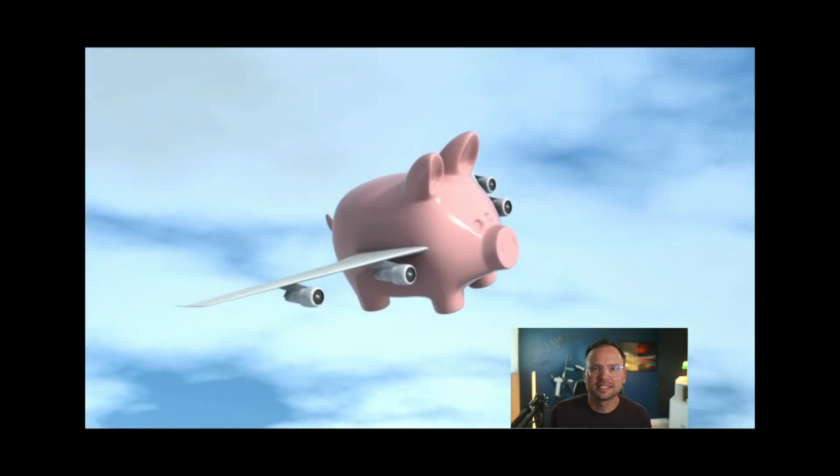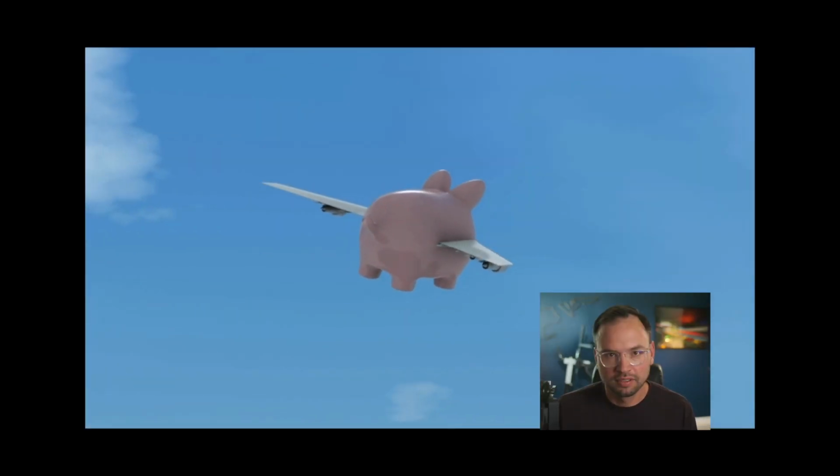What's that? Up there in the sky. Wow, so strange. What? Acorns lets you invest in Bitcoin now? As unlikely as it seems, Acorns now allows users to invest in Bitcoin.